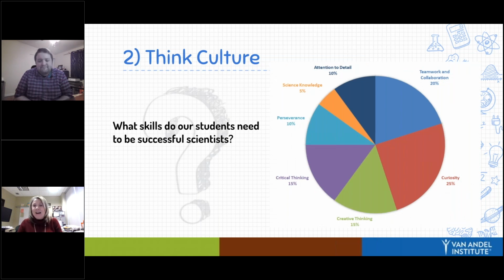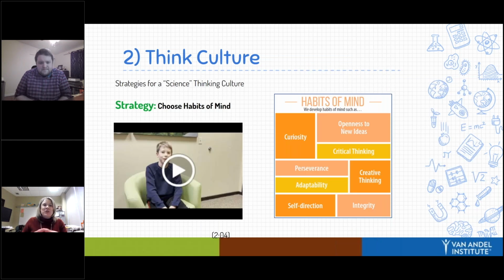If you notice, content knowledge, that science knowledge, is a very small portion of it. And all those other skills, critical thinking, like Dr. Jones mentioned, creative thinking, curiosity, perseverance, all those skills that we know as educators are so important aren't necessarily recognized on our state assessments, right? But we need to make sure that we're putting as much value on those as we do on content knowledge. So a way to bring that science into your classroom is thinking about that culture that you're building for science thinking. I wanted to share with you one of our favorite strategies when it has to do with thinking or metacognition.